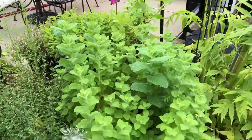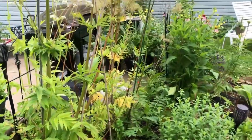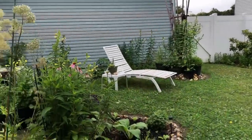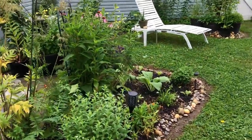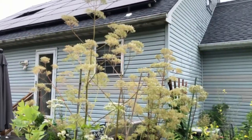This is apple mint, and I keep that in a container because I learned my lesson with mint. Any of the containers you see, like there's another one. Those containers over there are mint. So all my mint is in a container because mint goes crazy, and it goes everywhere. And this is valerian.